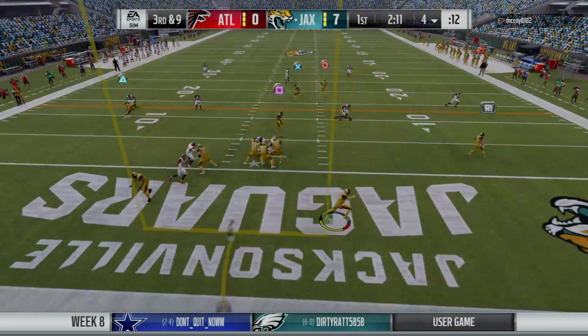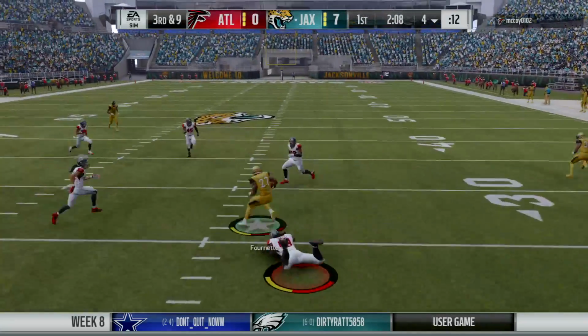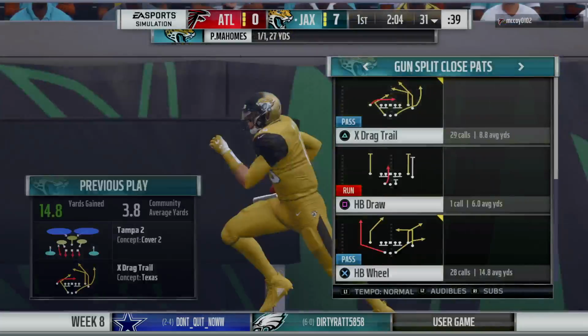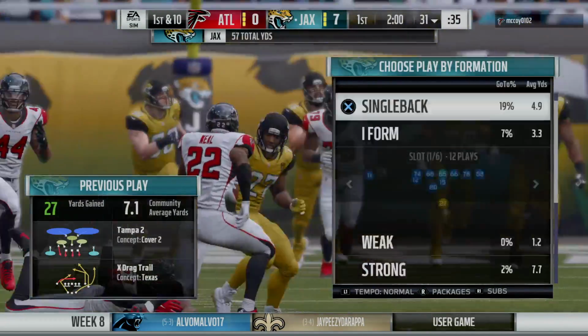Working from the gun, Mahomes flushed out right. And he'll get that to Fournette, complete. And he's able to get this one all the way past the 30. A very solid gain of 27.